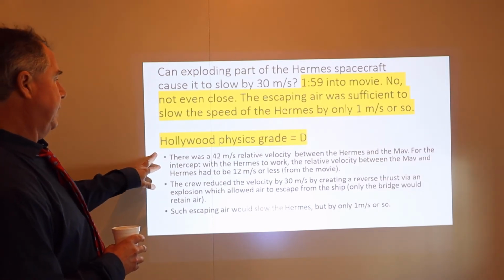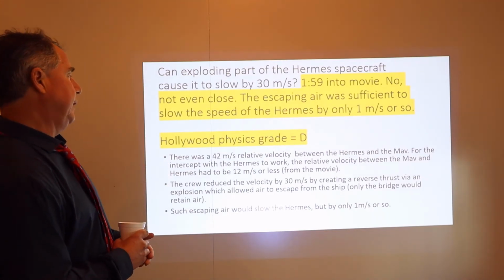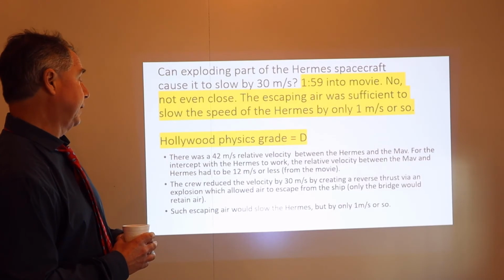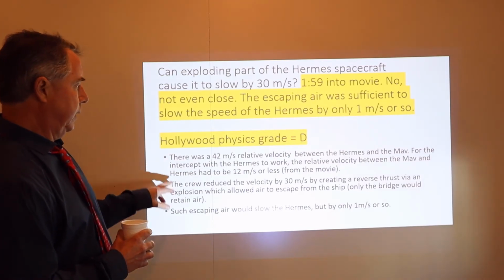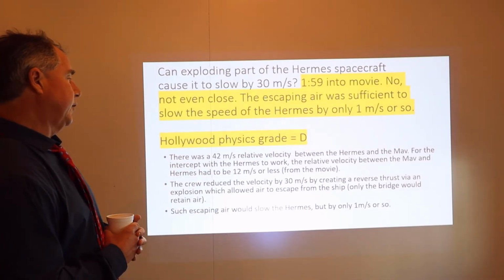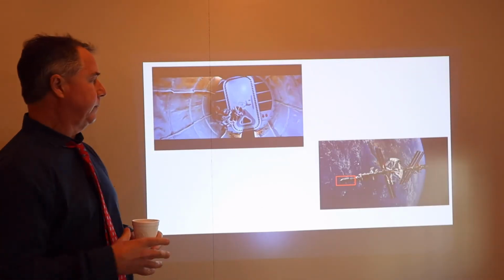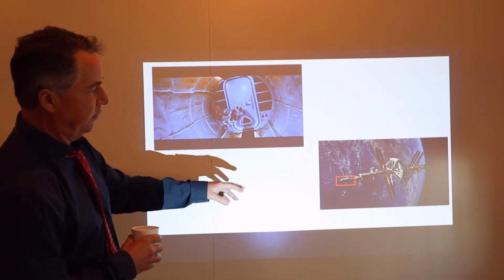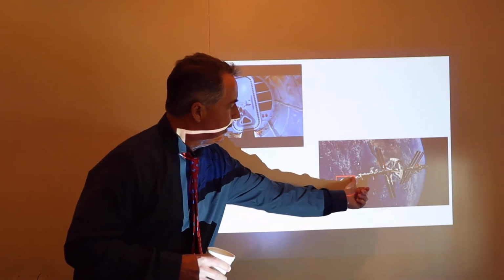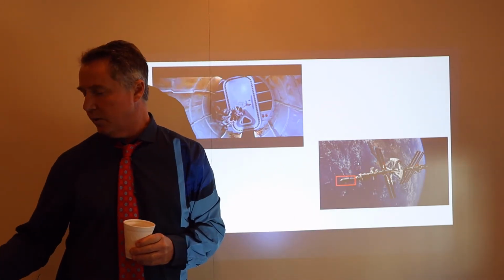Okay, so again, in the movie, after burnout of the MAV, the relative velocity between the Hermes and the MAV was 42 meters per second, and that was too fast, the commander thought, for them to be able to properly intercept with Watney and bring him on board. So they felt that if they got it down to 12 meters per second, they'd be okay. So they needed to reduce the speed of the Hermes by 30 meters per second, and they did that by exploding part of the craft and having the escaping air slow the Hermes. You can see a couple images from the movie. This is the part of the ship where the air went out, right? So the air goes out this way, and the ship will go that way, or the thrust will be in that direction, thus slowing the ship.